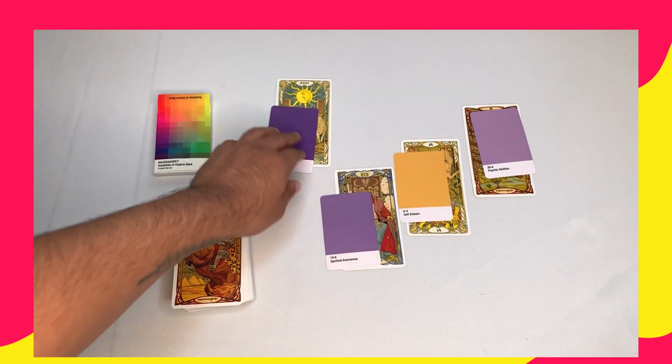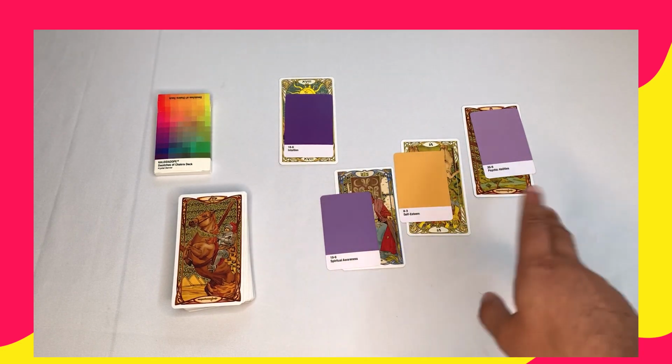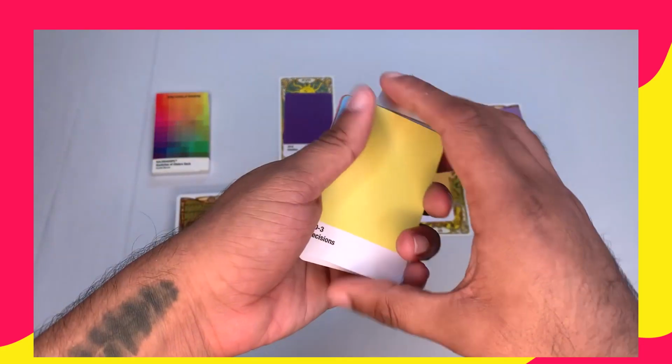Intuition with the moon. And check it out, okay, they're all purple swatches. That's literally what's happening in my life right now. But lots of psychic ability, intuition, spiritual awareness. Yesterday, like I said, I hung out with my friend for 7-8 hours, literally talking about spirituality and all these crazy things that have been happening in our reality. So let's just flip it all over.